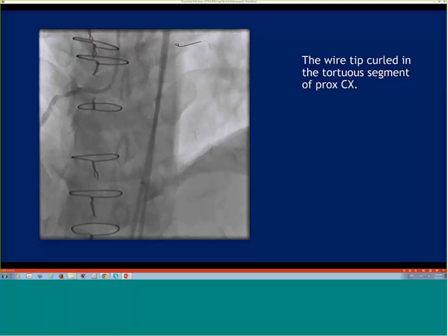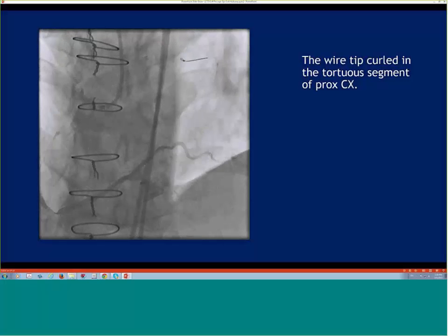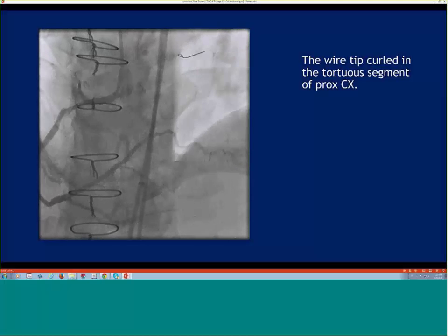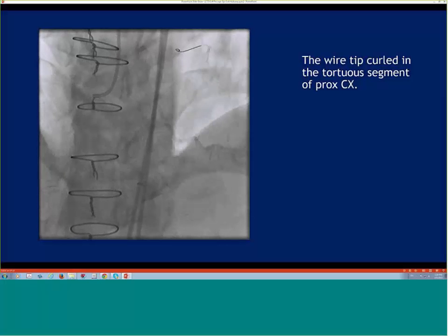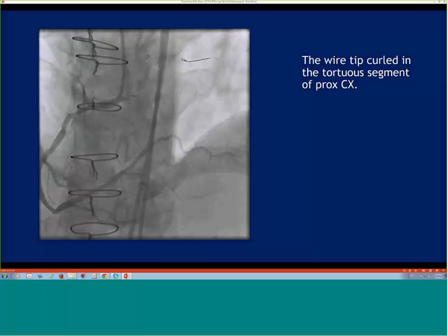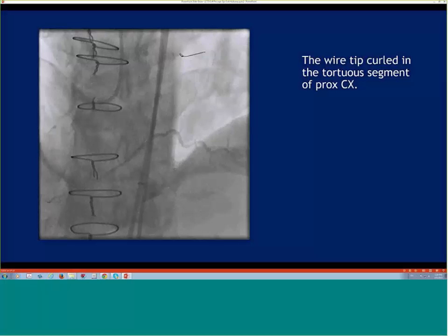A possibility. Now, I think the reason you have the difficulty here is 6 French to start with, so that's a problem. Then you have a JR, so support is not the greatest. And then it's a very long tortuous collateral, you're right, and it might cause a problem. And I know you published that case where you have the left atrial hematoma compressing the inflow, and that's obviously something you don't want to have.